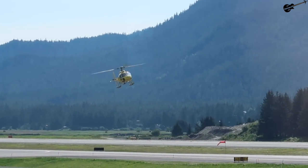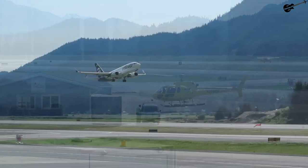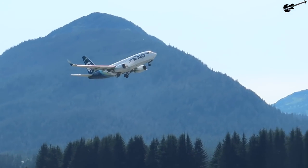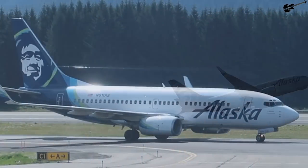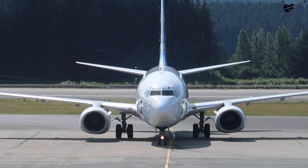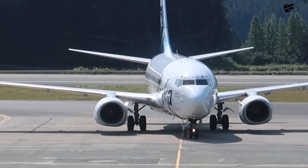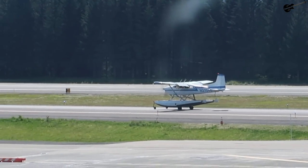Here's a coastal helicopter coming in from probably some glacier or mountain. And there goes the air cargo plane off to SeaTac. Behind that is another 737-700, this being the northern bound milk run, heading out to Anchorage and coming from Petersburg.